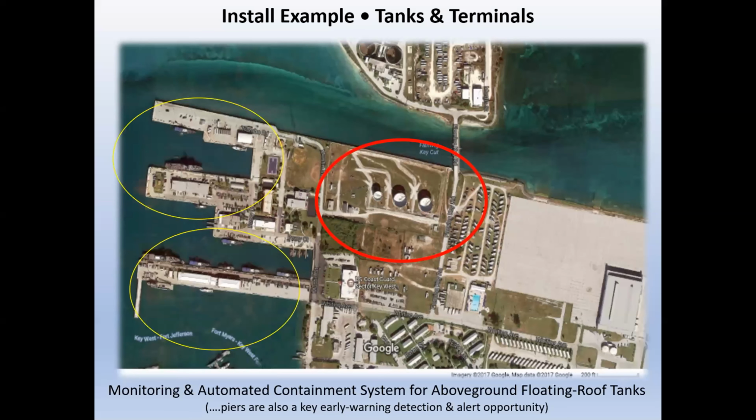Down in Key West, this is an example of an above ground storage tank terminal that supports the military base there. Jet fuel, obviously a sensitive area and one to be protected. Floating roof tanks drain rainwater down through the tank, through a hose that transits the tank and is valved at the foot of the tank. And when those lines leak, weep, or fail, that's the source of a spill that can reach the environment.